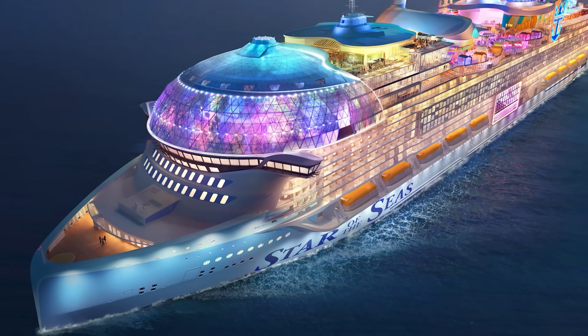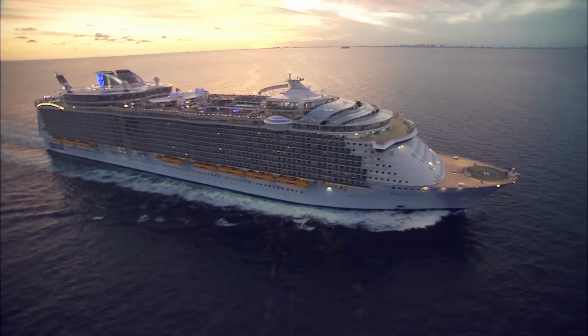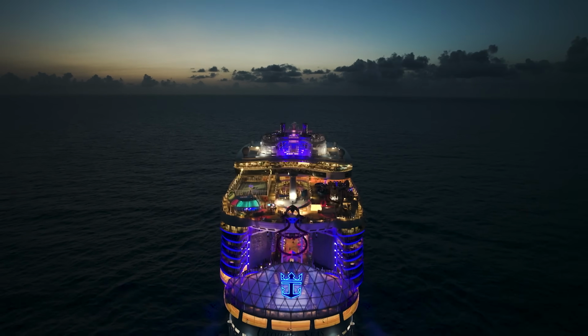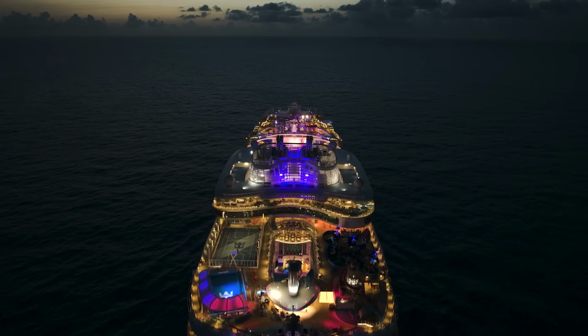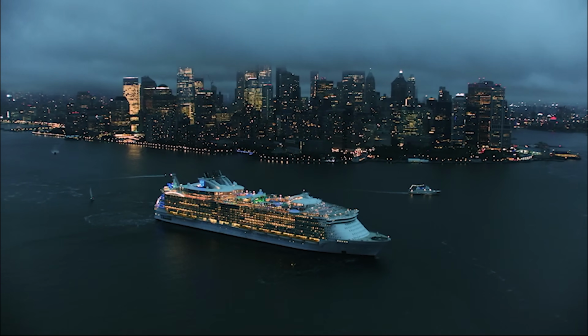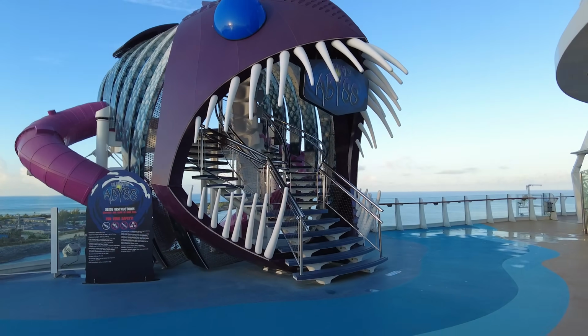So it shouldn't surprise you that Royal Caribbean's two largest and most expensive ship classes are the Oasis class and the Icon class. If you plan to take a cruise on any of these ships, they usually command a premium. Of course, this is due to their massive size and abundance of entertainment options, with several restaurants, bars, and activities.